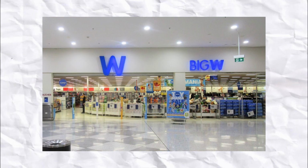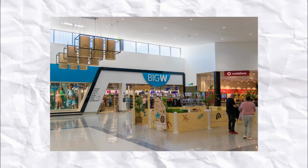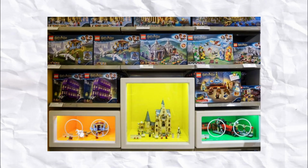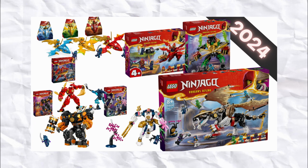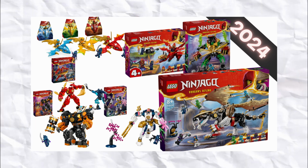Anyway, just a few years ago, Big W was in a very similar position to Target, selling sets just a little bit under LEGO's MSRP, but then having very frequent 20% off sales, such as around Christmas time or every school holidays. But more recently, Big W seems to be changing their strategy, which is going to be very beneficial for us as consumers. With the recent release of January sets, they're offering a variety of sets at the exact same, if not better price than Kmart's.